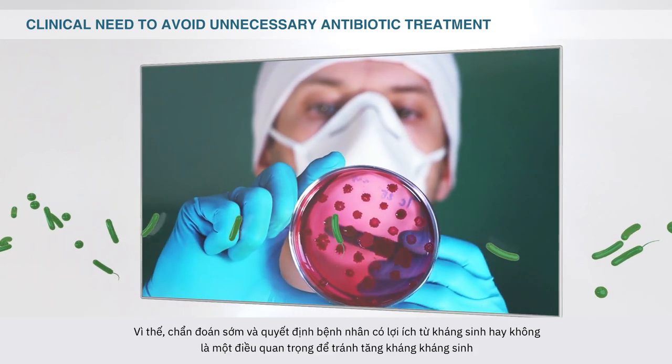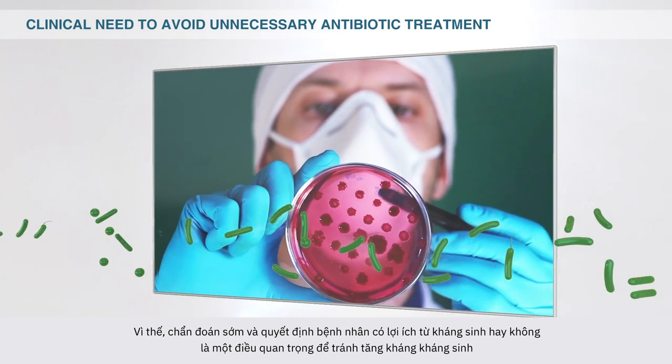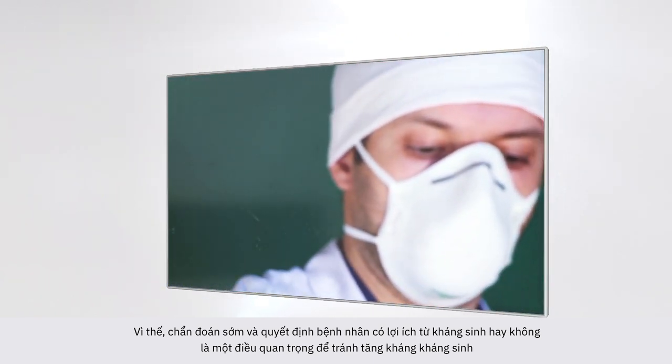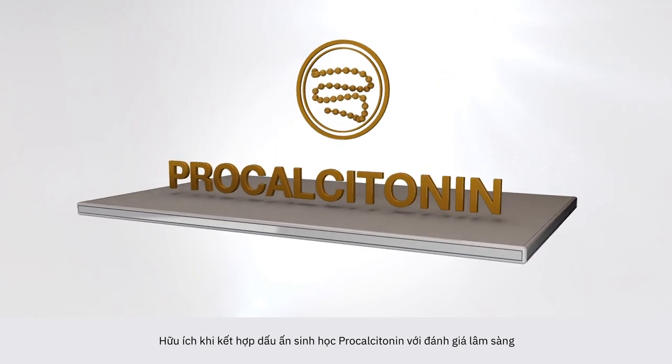An early diagnosis and identification of patients that will benefit from antibiotics is therefore an important clinical need to avoid increasing antibiotic resistance. Adding the biomarker procalcitonin to clinical assessment is a helpful tool.